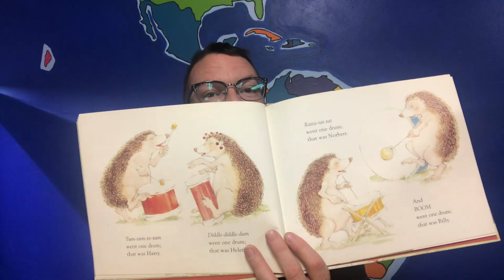Tum-tum-ta-tum went one drum that was Harry. Diddle-diddle-dum went one drum that was Helen. Rat-a-tat-tat went one drum that was Norbert. And boom went one drum that was Billy. Tum-tum-ta-tum, diddle-diddle-dum, rat-a-tat-tat, boom.